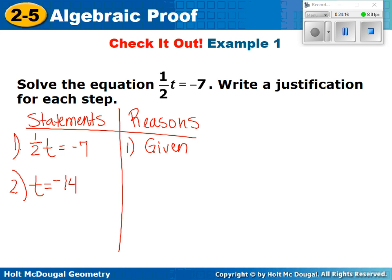Okay? So what does that mean then over here? What's my reason? It could be division property of equality, or it could be multiplication property of equality, and so either one would be acceptable. You still have the same statement, but either reason would have worked. So it doesn't matter. You just put one or the other, and both would be acceptable answers. And you're done. Just a two-step little equation, right? All right. Any questions there?